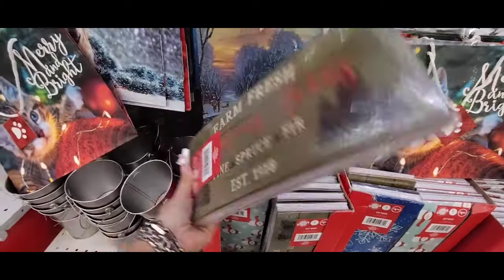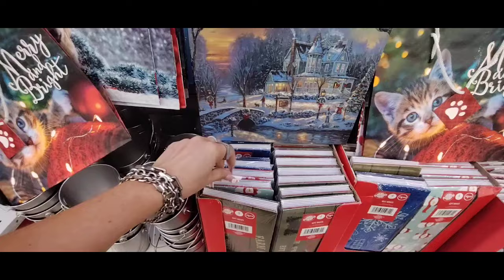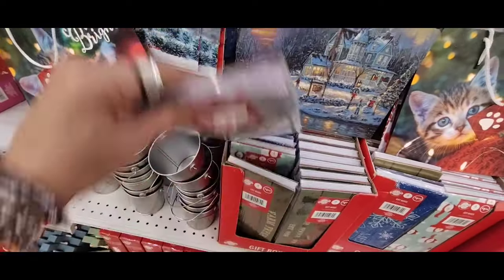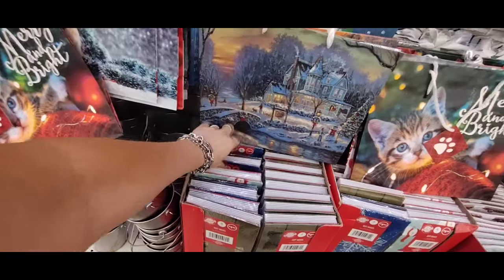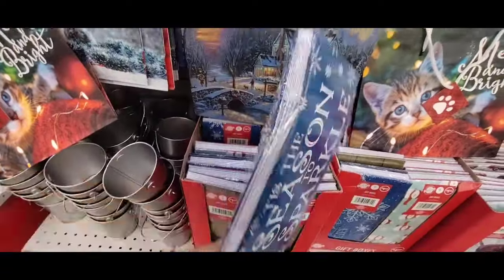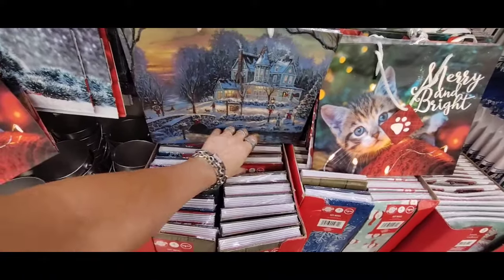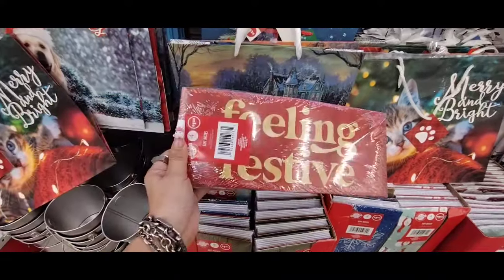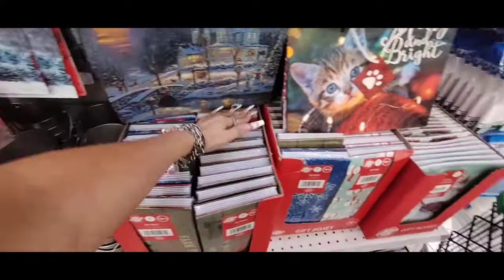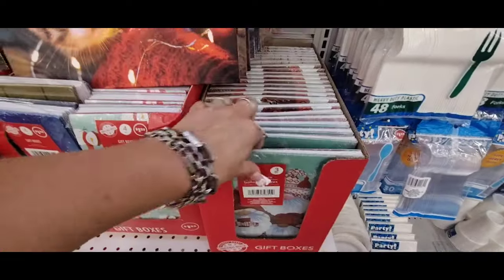All right, we have these four boxes. Farm fresh Christmas trees, so it's the more traditional. We have the snowman. And then we have this pattern. And then we also have Merry Christmas. 'Tis the season. And Feeling Festive. 'Tis the season. Alright, so basically we're back to the same thing. Alright, let's go into the three boxes.